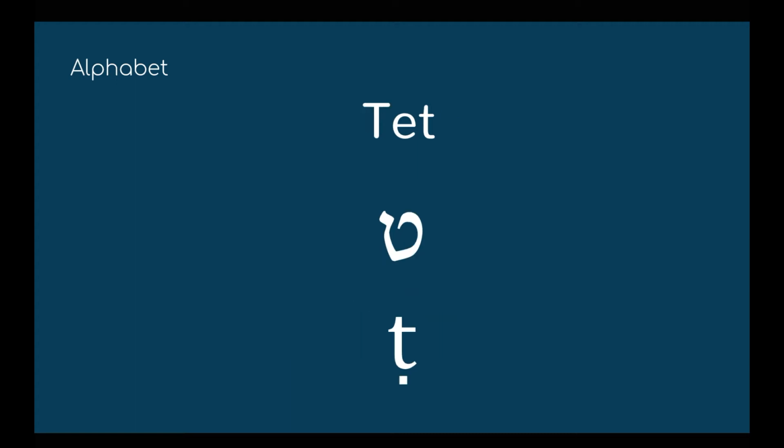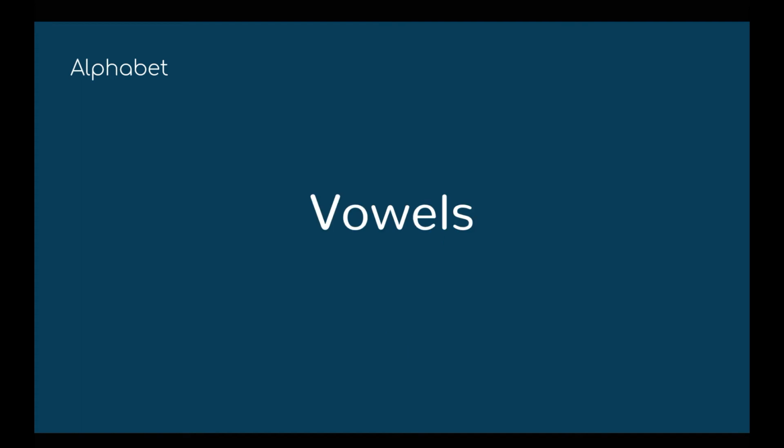And finally, we come to our last consonant, Tet. Tet is pronounced identical to Taf in the modern pronunciation, just with a normal T sound. However, in biblical, it's actually a pharyngalized T, Ta. Again, this sound is pretty different than anything we have in English, so you want to give it a few extra practice rounds. And now to the final vowels.